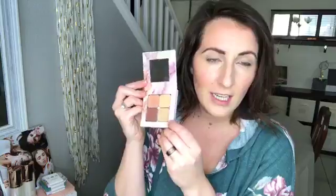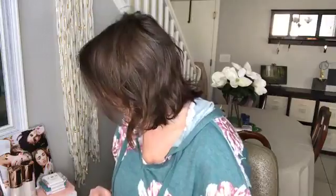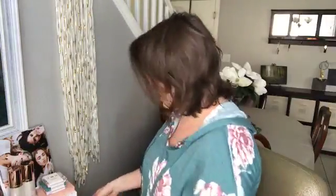Then down here we have Stay Golden. Stay Golden is kind of shiny, but this is actually a matte color as well, but it has little teeny tiny golden flecks in it. So it's matte, but then it has those little golden flecks in it. And then this is Gilded, which is a really pretty shimmery bronze color. So we're gonna do a cute, fun look today with these colors.